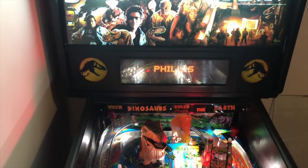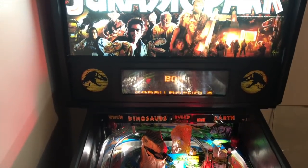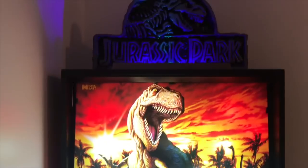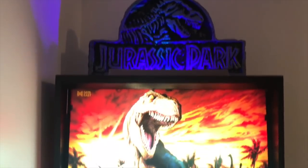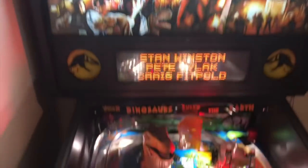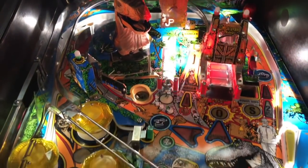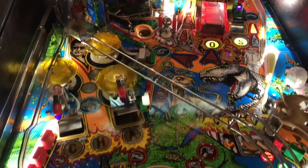Oh, look, they even have cables by Phyllis. All right, so that's basically Jurassic Park. Really cool, funky machine, awesome topper, very underrated. If you can find one of these things for a good price, you've got to give it a try because it is just so much fun.